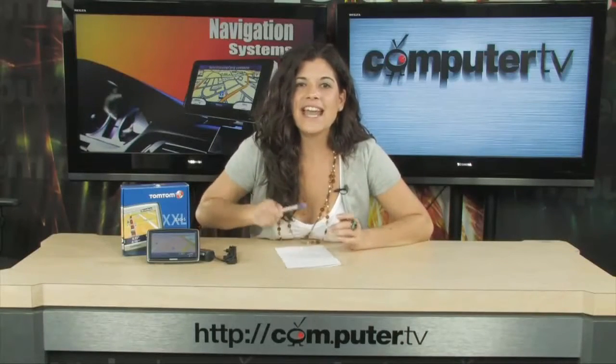Never get lost again with this TomTom. Take a look at this extra large screen. You're really never going to get lost again. Turn-by-turn directions. I'm going to tell you more about it when we get back.